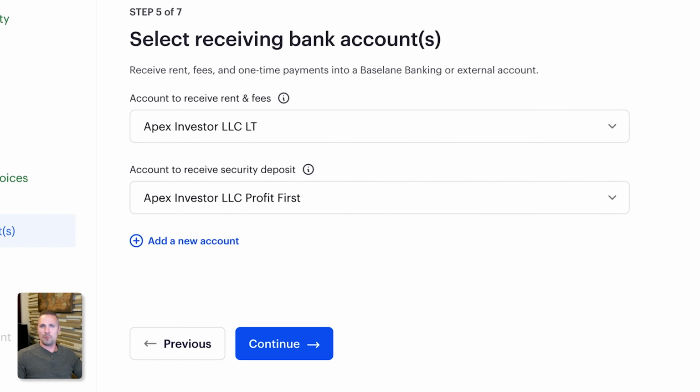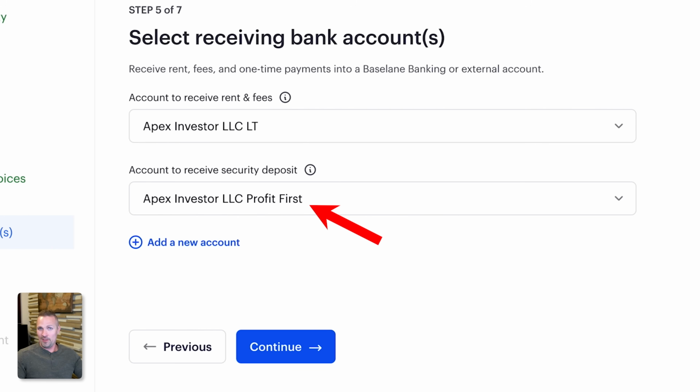You also might notice Profit First. So this isn't a bad outfit to work with if you want to implement Profit First as well. Just a side note, they make that stuff pretty easy here too.